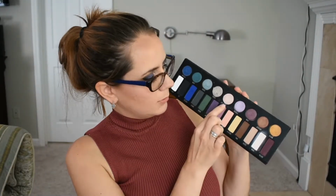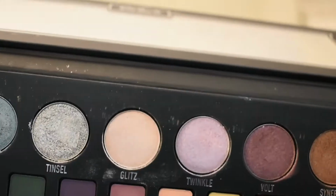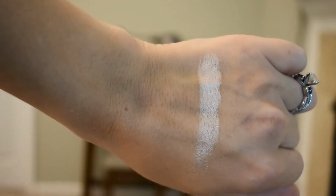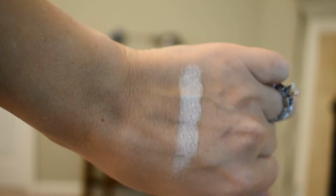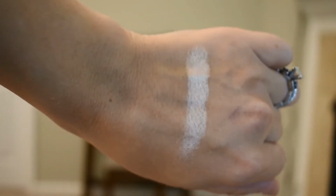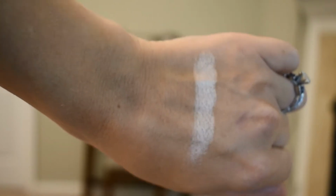I've also got here the Kat Von D Metal Matte palette. And my favorite shade in here is probably got to be Glitz. Glitz is a very light, warm, peachy pink with a frosted finish.